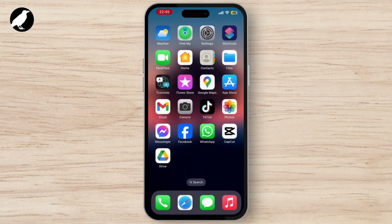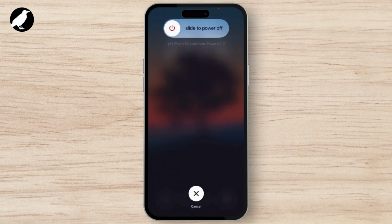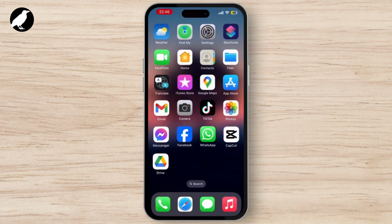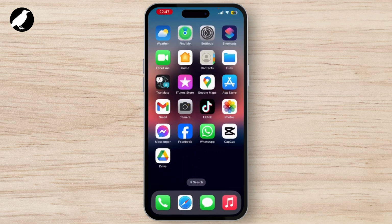It might be because of slow internet connection, server issues, or sometimes software glitches as well. To solve it, you have to attempt force restart your device. For that, simply press the volume up button, then volume down button and keep pressing the side button until you see black screen with Apple logo. Once you see that, once your phone is restarted, check if your problem has been solved or not.